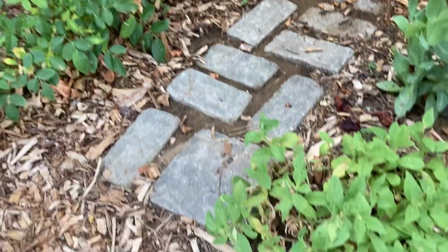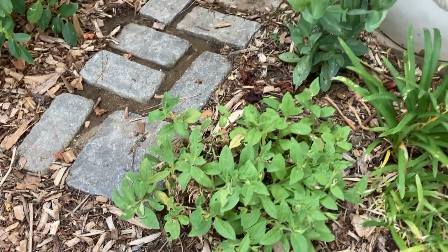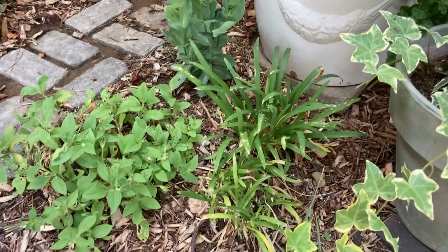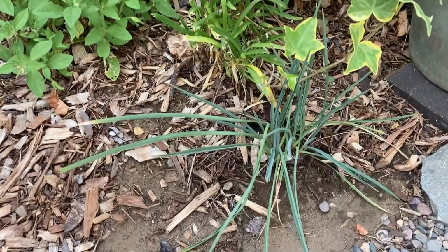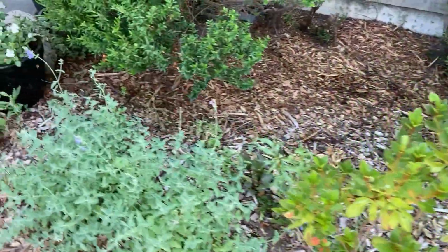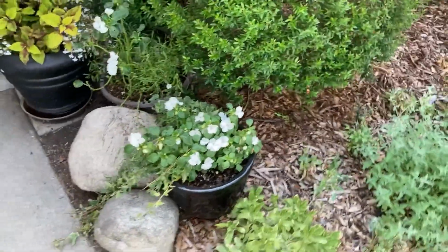I've got a petunia right here that has not given me flowers for a little while. Again, I think the petunias may all need to come up soon. I've got lily of the Nile, agapanthus, those are dwarfs, Peter Pans they're called, and then this is a flax lily, and that one has not flowered. So that is where we are at for the month of July, and I really couldn't be happier.